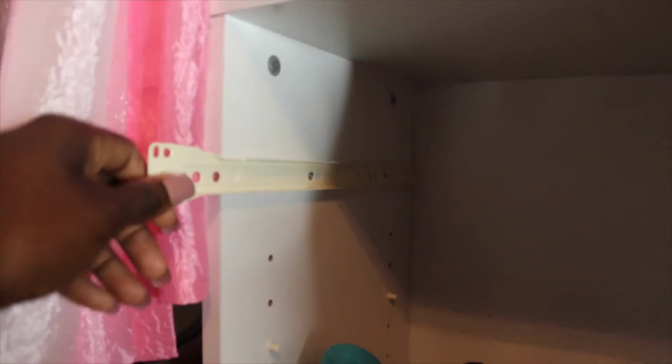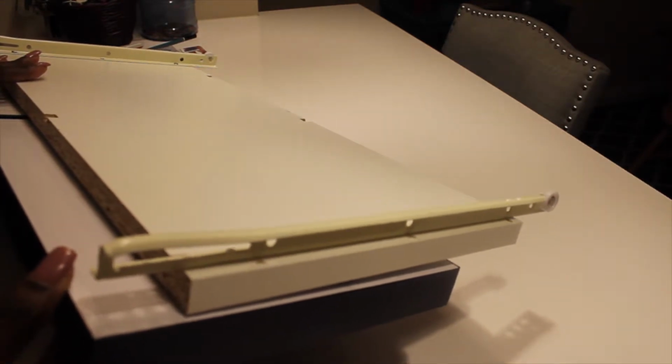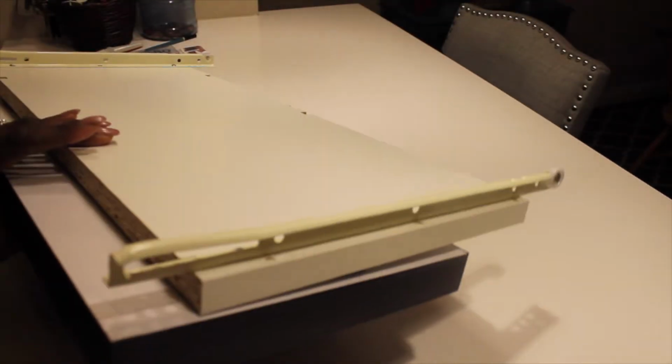Then I mounted the drawer brackets inside the shelf. You can see one on one side and the other on the other side. I just used my pencil to mark where I wanted to put the screws, and then I screwed them both inside the shelf. Then, as you can see, I mounted the other brackets underneath the plywood. That was the best fit for me. Just screwed them into the plywood, also using a pencil to mark where I wanted to put the screws, and just drilled a couple holes and then screwed them in.